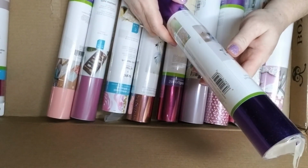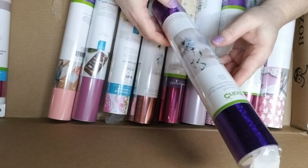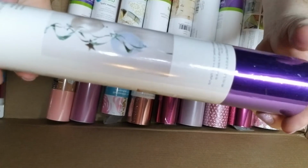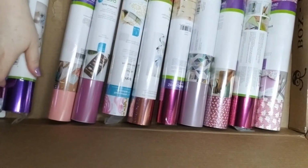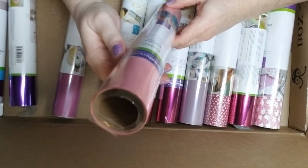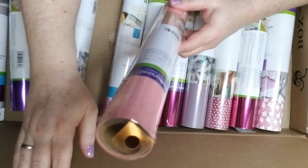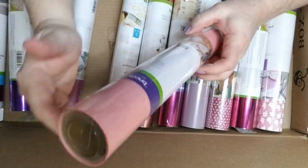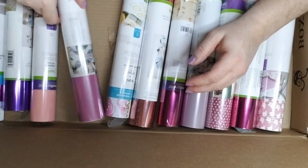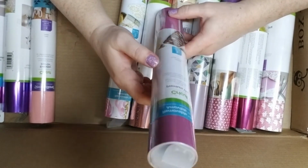I'm trying to see how much is in here. It says 2 sheets, 1 solid and 1 holographic. Each of them are 12 by 48 inches. I don't know if you can see the holographic, but it's just a little strip of it there. And then we've got, what's this one? Petal color. It's Everyday Iron-On, and it is 1 sheet of 12 by 24. So it's just kind of a corally pink color. And then here is some Cricut Premium Vinyl Lipstick color, 12 by 48.